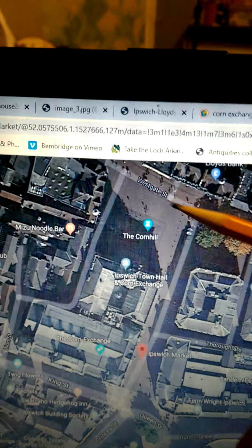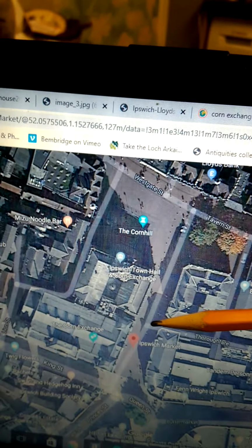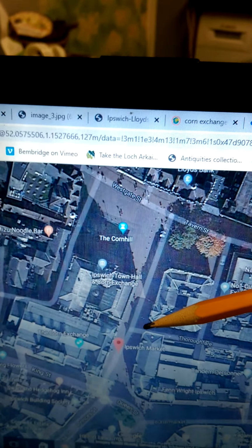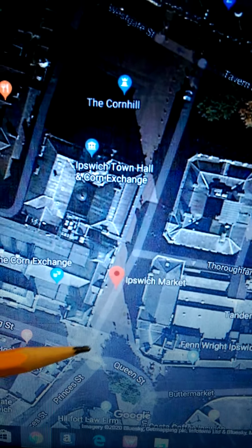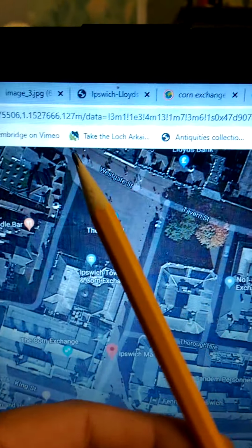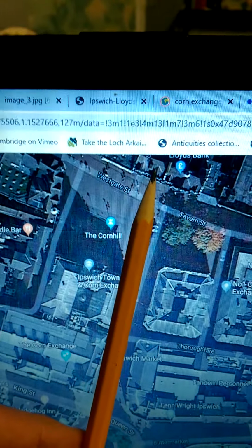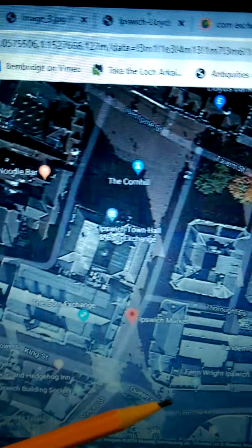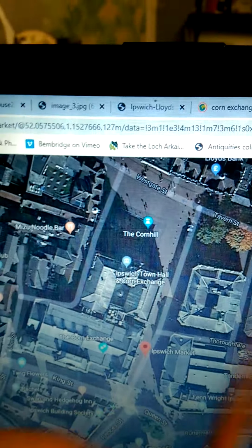So, at any point that the sun comes round, if we take this as being summer solstice, the sun is more of a northeast angle. The sunlight is going to hit this corner here. As the sun moves round, Lloyd's Bank frontage will be in direct sunlight. As we move round to later in the day, and the sun's now at this angle, this corner will be getting the sunlight. Now here's where it all comes in.